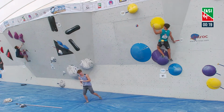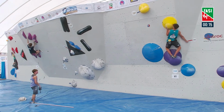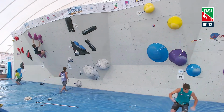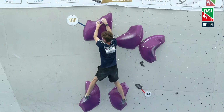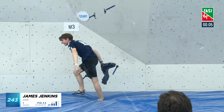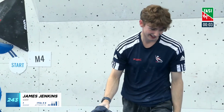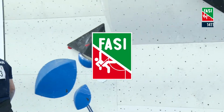Look, his heel's staying. Yeah. He's managing to power up. Pulling hard on the hamstring. Here we go. Oh. Incredible. Yes. Incredible top to that. Brilliant. Really James, good. The first top of boulder 3. And only the second top so far.